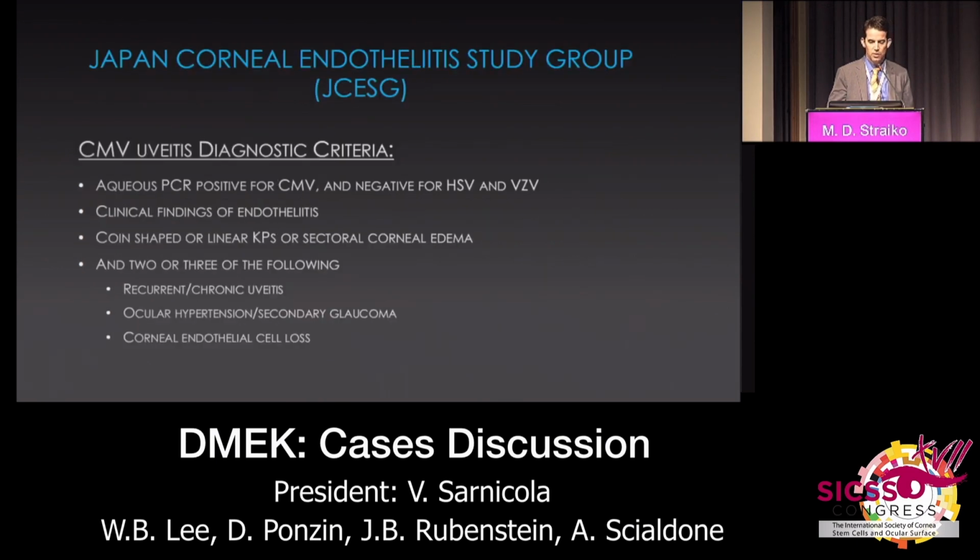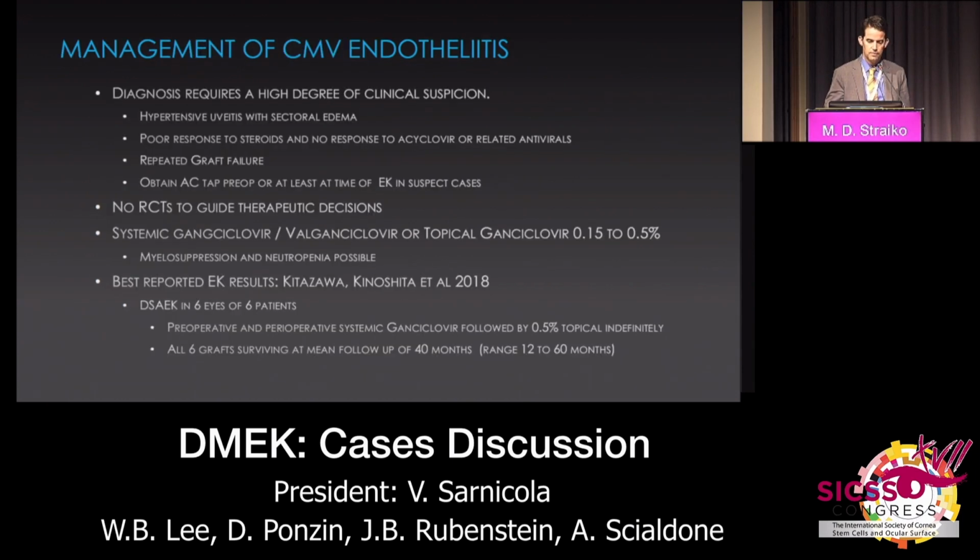The Japanese corneal endotheliitis study group defined the diagnostic criteria, which included aqueous PCR that was positive for CMV and negative for HSV and VZV, along with clinical findings of endotheliitis, including coin-shaped or linear KPs with sectoral or corneal edema, and 2 or 3 of the following, such as a recurrent chronic uveitis, ocular hypertension or secondary glaucoma, and corneal endothelial cell loss. And my patient had absolutely all of these findings.